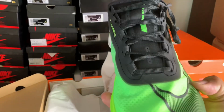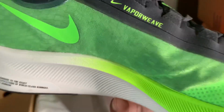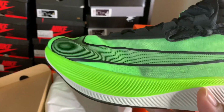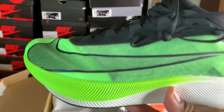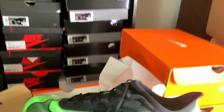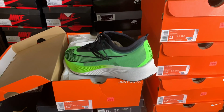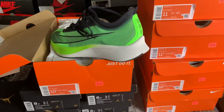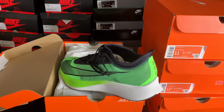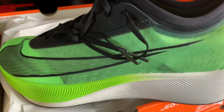A really nice, good looking running shoe, and it comes with this vaporwave. Overall, I bought this one because it is summer and people around, like athletes, are looking for running shoes. So I went for it. I also didn't go through picking some sizes, because all sizes are being sold really well.